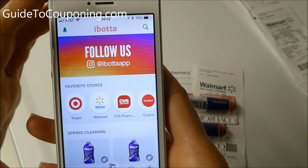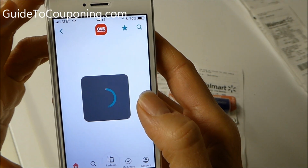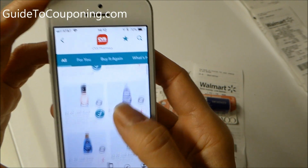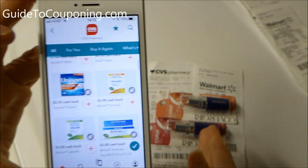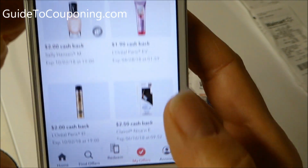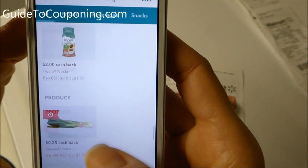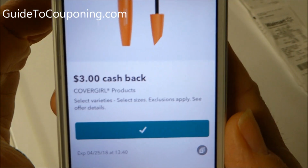So I've already gone through, and I have a review on YouTube that explains this, but I've already selected the offers that are currently at CVS that I want to redeem, and one of them is the CoverGirl. So if I go down here into my offers, then I can scroll and find the CoverGirl. There it is, on select varieties.